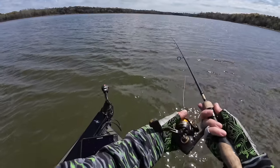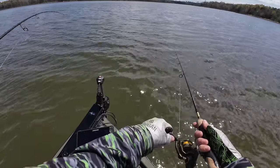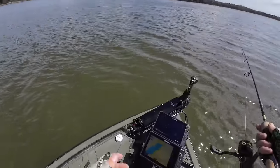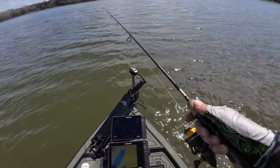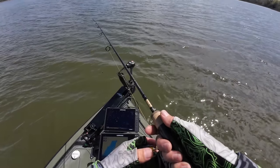Look at this. Did you get another one? Yeah, I got another one, dude. I am jacking up some crappie today, folks, with the old snacky swimmer. This color is something, there's something about that color. Googan bait. They just chased mine, but didn't eat it. That's what I was getting bit on at first, toxic waste.